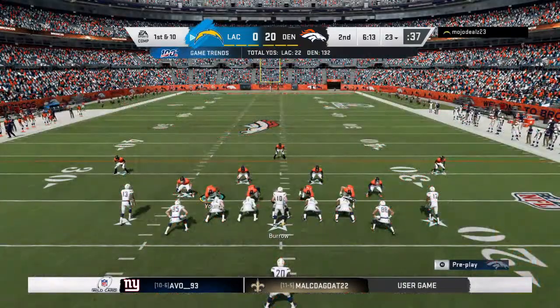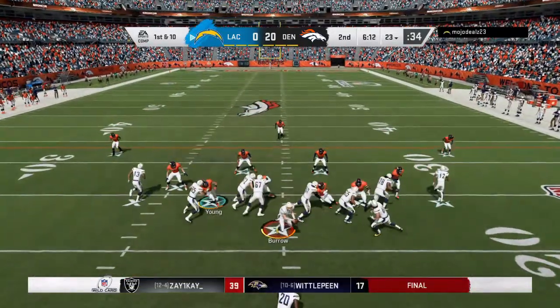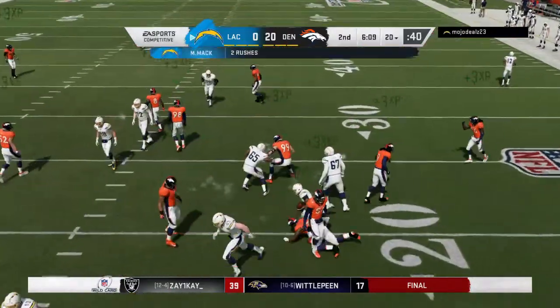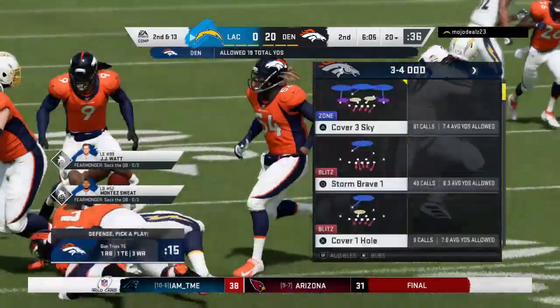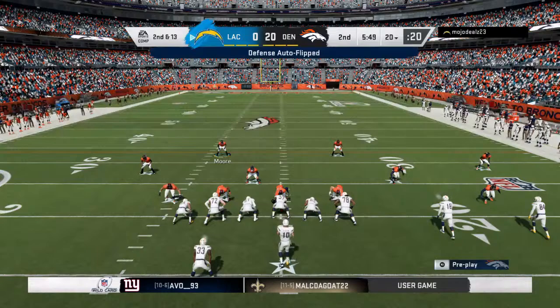The Charger drive about to get going. And we don't want to call this desperation time, especially in the second quarter, but you're down. Want to. No, but let me finish. Okay, my bad. You're down 3 scores already. You've done nothing offensively, nothing on the scoreboard. That's not a good combination. I think you just called it desperation time.